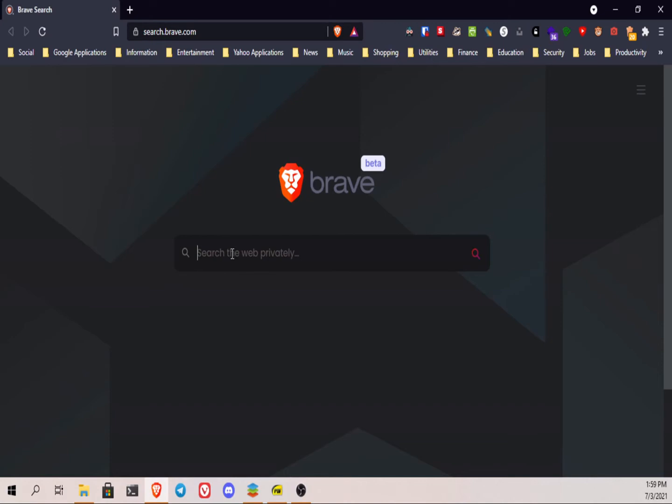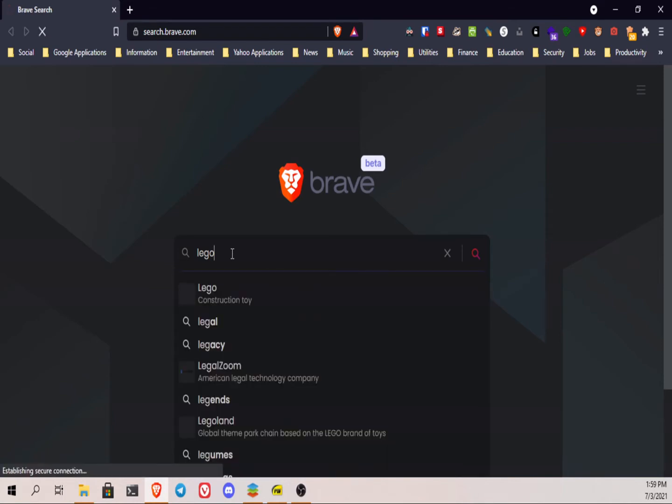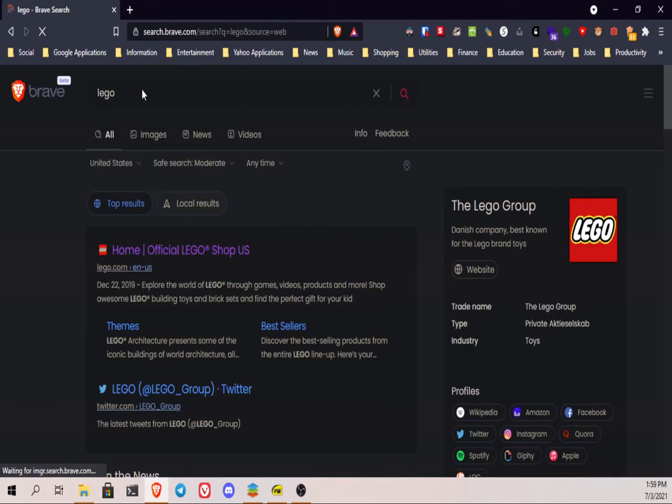Let's just try searching something. Let's just say Lego, if I can spell. Okay, and as you can see, that's what the drop-down menu looks like. So yeah, it still has what you would typically expect of a search engine. Up at the top, you got the bar that says all, search for images, news, video, whatever, info, feedback. And keep in mind, this is still in beta right here.